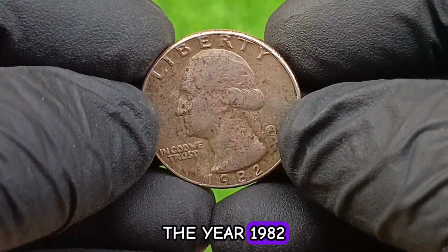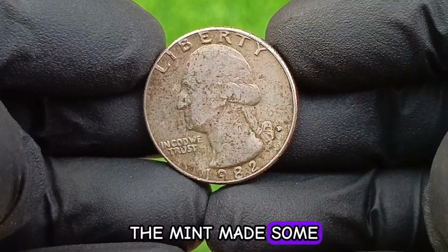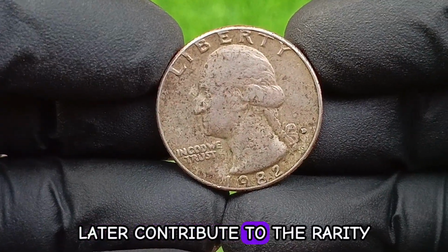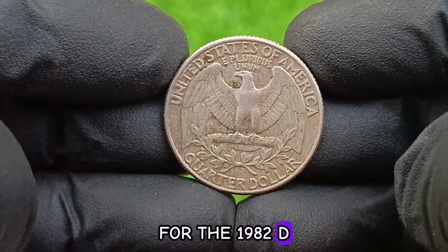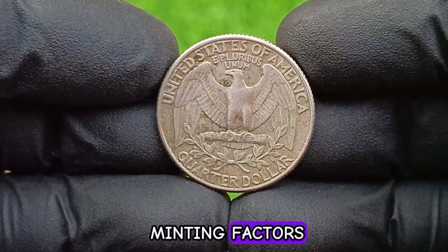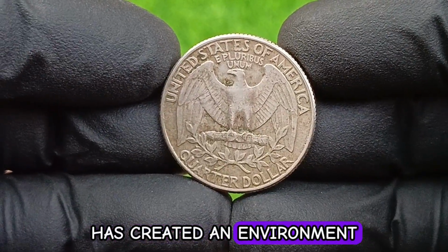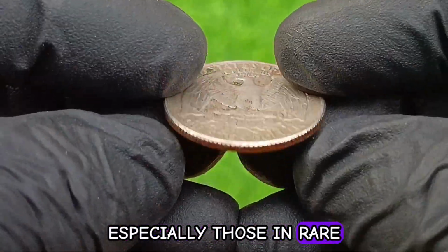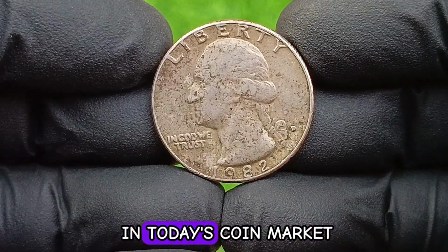The year 1982 was an interesting chapter in U.S. coinage history. The mint made some changes that, while small at the time, would later contribute to the rarity and value of certain coins. For the 1982 D Washington quarter, a combination of limited minting factors, die varieties, and the absence of certain proof sets has created an environment where specific coins from this year, especially those in rare error or high-grade conditions, can fetch staggering prices in today's coin market.